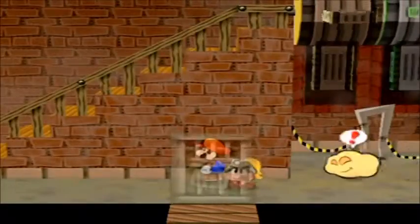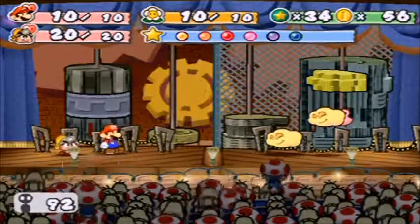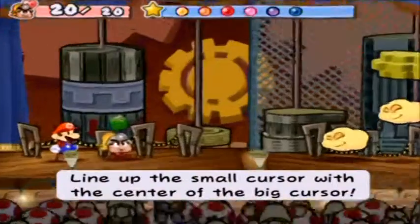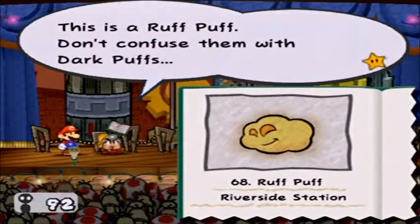I don't know where this goes, so we'll find out here real quick. Oh! Oh my gosh, I saw it happen on the TV, but I was watching the computer screen. You see, that's what I'm watching out for, you know? Okay, Goombella's going in front, mainly because she's got more HP, and two, because we can do this.